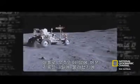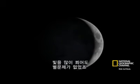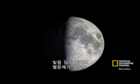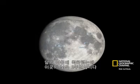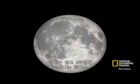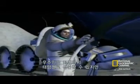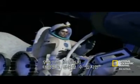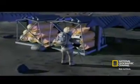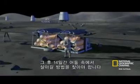And since no Apollo crew spent more than 3 days on the moon, having enough light was never a problem either. They landed in the lunar morning, and a lunar day lasts 2 weeks. The problem is the lunar night, which also lasts 2 weeks. Astronauts can live off solar power for 14 days, but then they'd have to find a way to survive 14 days in darkness.